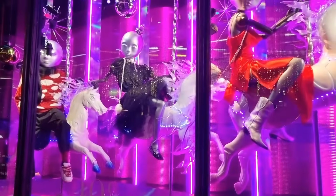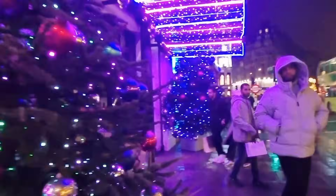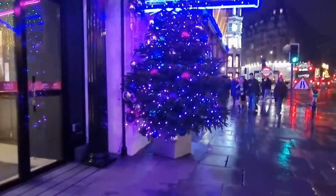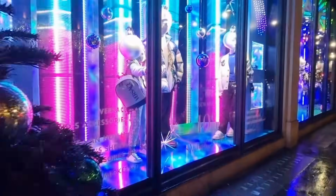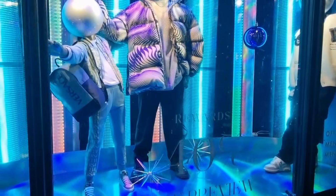Well, here you go. If you see anything that catches your eye, I love that so much. It reminds me of Annabel's display, what they did last year. Do you remember that, when that was like a carousel? We need to go there as well, don't we, guys? We need to go and have a little butcher's at Annabel's. We'll do that when we're going to Fortnum's again to get some treats for the table.